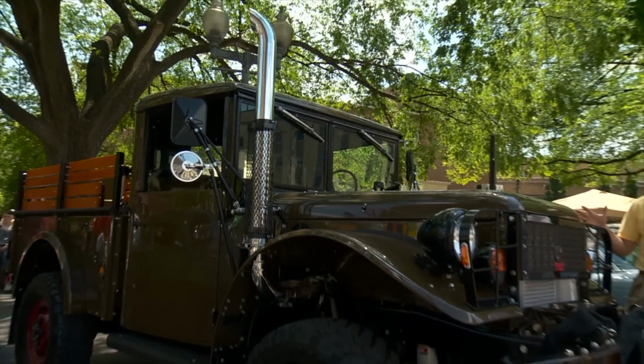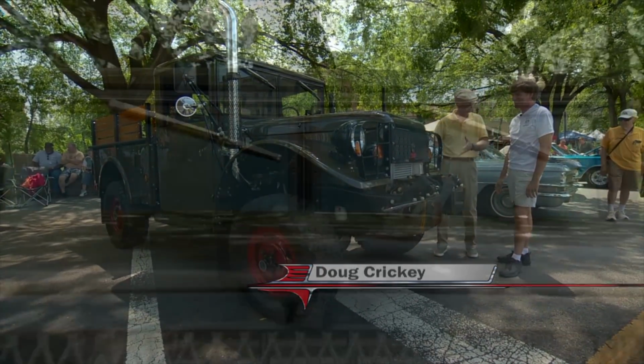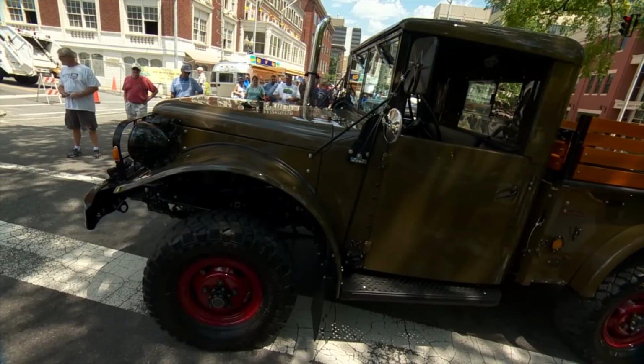Well, Doug, I don't know how else to describe this, but a badass truck. I mean, this is really a gnarly vehicle. What is this? This is a 1963 Dodge M37 B1. Is that like a Power Wagon? It is. It's a little bit like a Power Wagon. This was the military version.